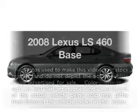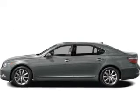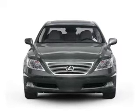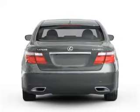Get noticed in this 2008 Lexus LS 460. If you're looking for an automobile with great attributes, look no further. With a powerful 8-cylinder engine, the powertrain includes rear-wheel drive, driven by an automatic transmission.